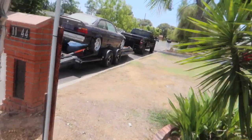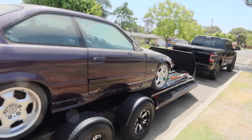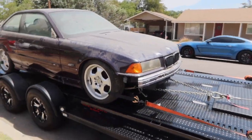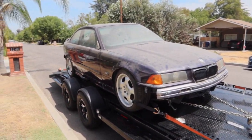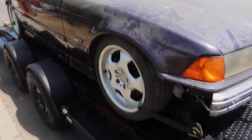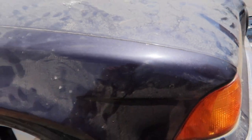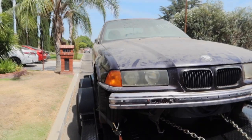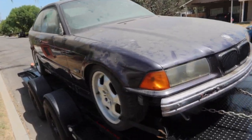And here is the car right here. It's really dirty because it's been sitting out for a very, very long time. I think it's been sitting since 2007, because that's what all the paperwork and the guy even said. I don't know how well you guys can tell the color of it, but it's Daytona Violet, kind of a lightish purple color. This thing needs a lot of work, needs a lot of love.